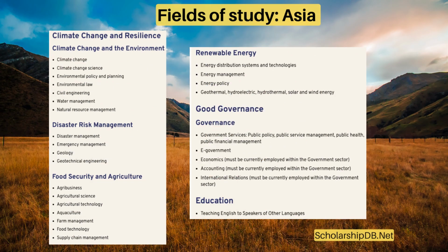Here are some recommended fields of study for Asian candidates. They are in climate change and the environment, disaster risk management, food security and agriculture, renewable energy, governance, and education.